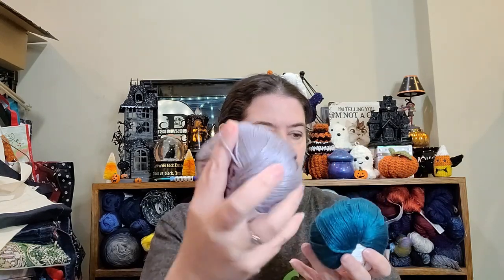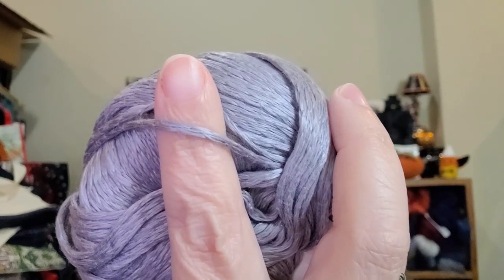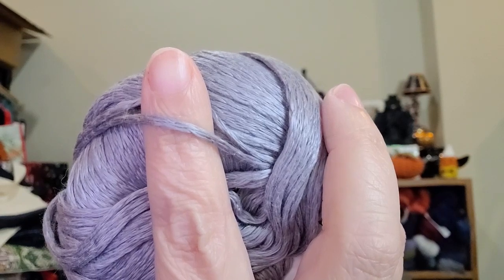And these are chain plied or chain spun. It's very light, but like it's very loose. Sometimes it's more tightly chain plied, but this one's a very loose one. It's very soft. It reminds me of the Manco cotton that I've had before. Like, it just feels like a cloud. It's just so beautiful. So I got those two.